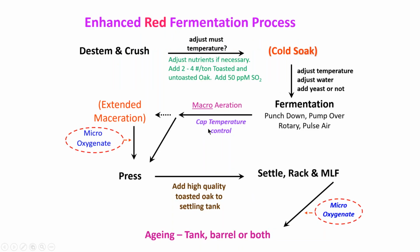So why do you want to do this macro aeration? Well, when micro-oxygenation came about, they were really pushing micro-oxygenation just after fermentation, but before malolactic fermentation. And a lot of that was to get color and open up the wine. But the problem with it, it was the perfect time because you have burned up almost all the SO2. It's a perfect time to really help the production of Brettanomyces in that must itself, or the finished fermentation.